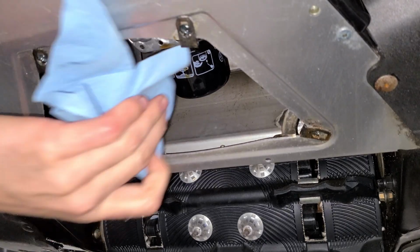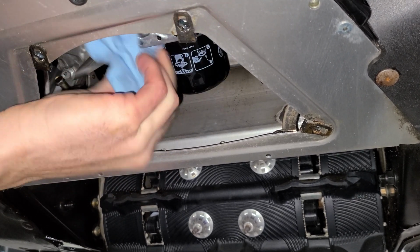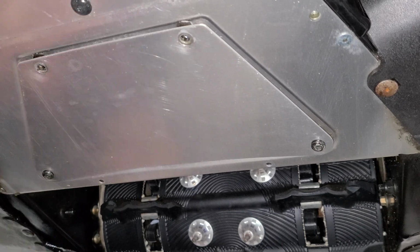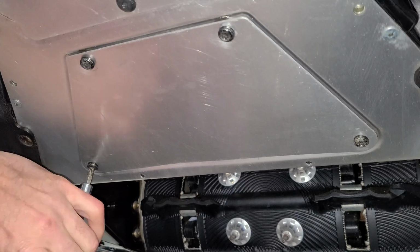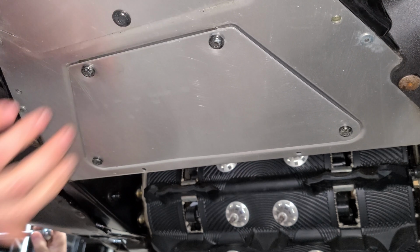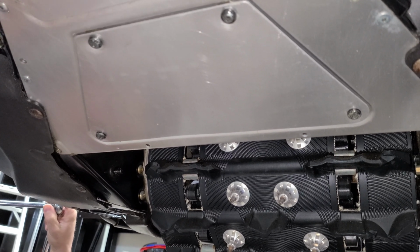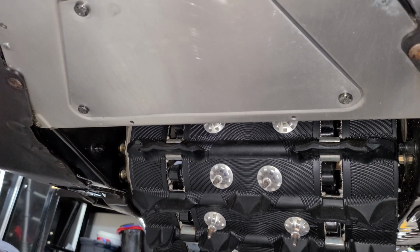Once you have your filter and your drain screw back on, you can just wipe any oil that may have leaked, clean that up, and then it's time to put your hatch back on. All right, snug those up. Don't over tighten. And now, finally, we are done underneath the sled. The last part of this job is putting the oil in. So let's get to that.